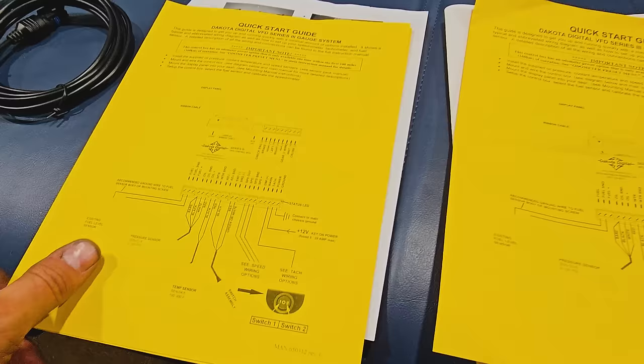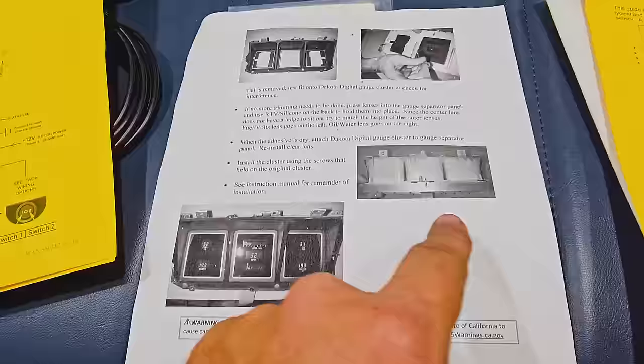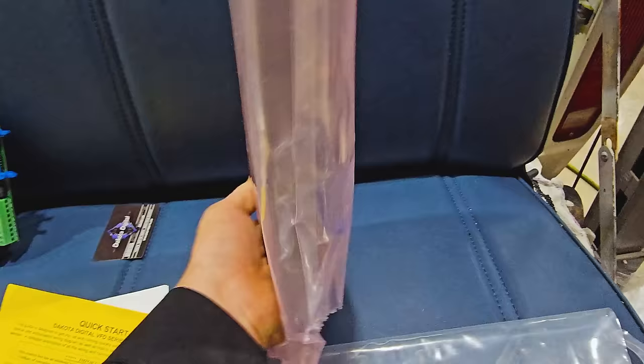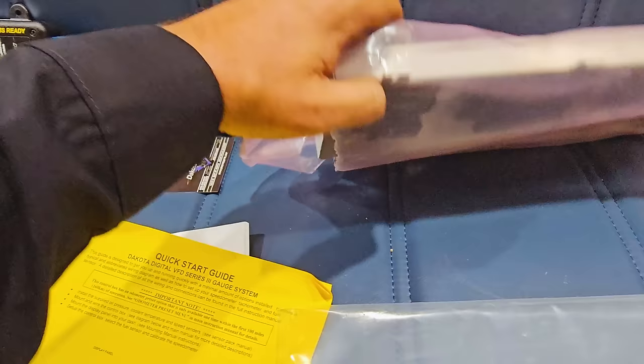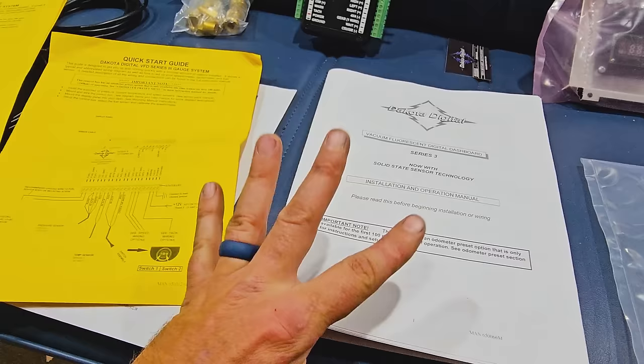We got our wiring, here we go. So it looks like, see this here? I think we take the back part of the original piece off, fit these lenses in, and then this becomes the back, and then this ribbon clips into there. Bam! Digital gauges. Well, that's what we're gonna say anyway. Okay. We'll pretend we didn't open that.